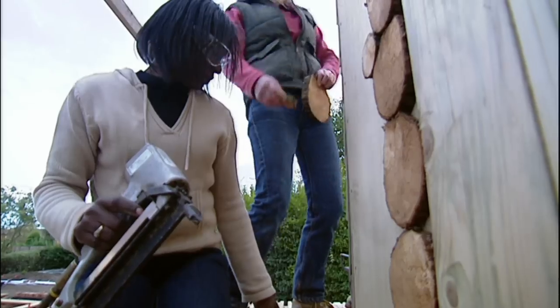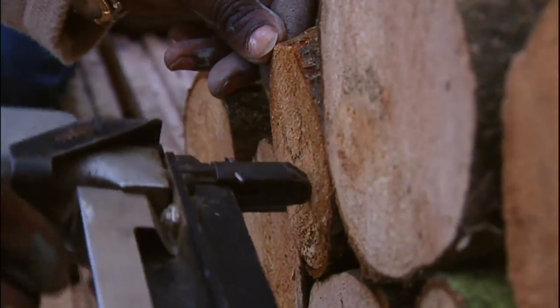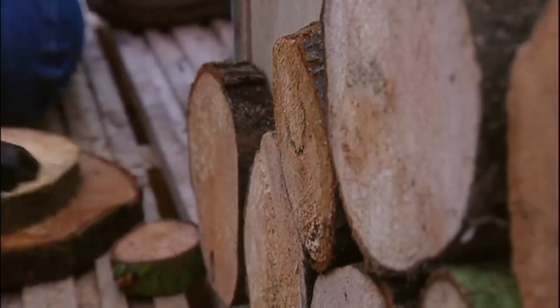The front of the treehouse was finished with offcuts of logs, a simple but effective cladding.